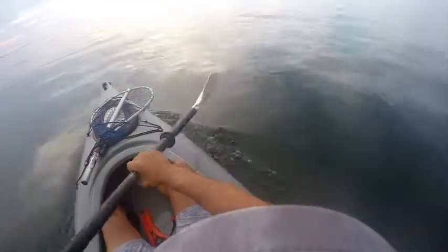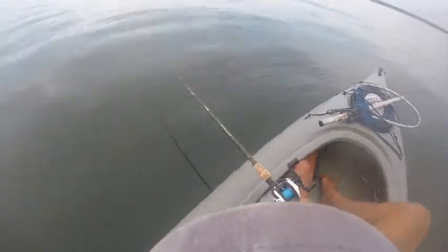Alright, so what makes this trip really interesting are the conditions. If you look out, you can see it's just nice and flat. If you look at the flag on the back of the kayak when I did the intro, it's just not moving. It's real still. I always check the weather and the wind before I go out, and this is how it should have been. But this does change later on as I fish, and it gets a little bit rough. We'll see that happen.